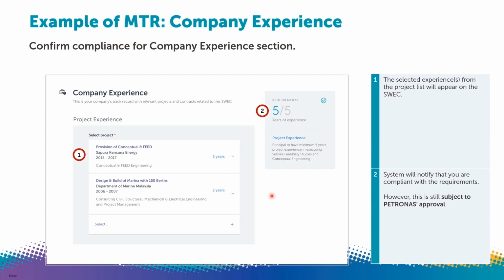Okay, here is an example of how filling in the MTR will look like in PLMS. The requirement will appear in a box on the right here for your reference. So as and when you fill up all of these requirements, you can easily refer to them. For example, here, minimum 5 years project experience in executing subsea feasibility studies and conceptual engineering.